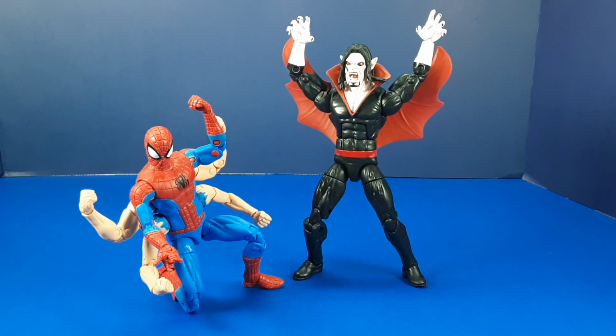Another Spider-Man villain that I've been meaning to grab is Michael Morbius. This version came in a 2-pack with the 6-armed Spider-Man. And just like Craven, these went up for half price on the Walmart app.